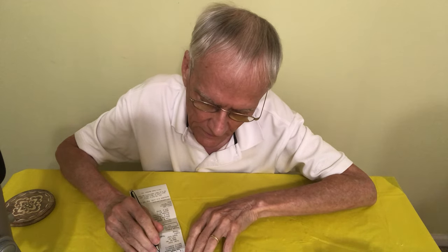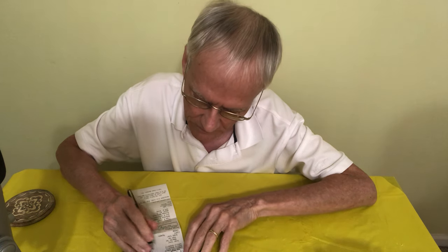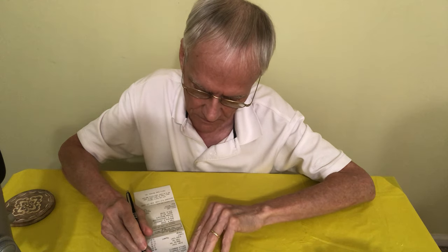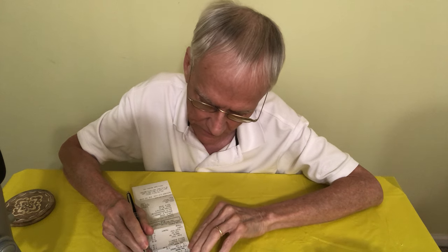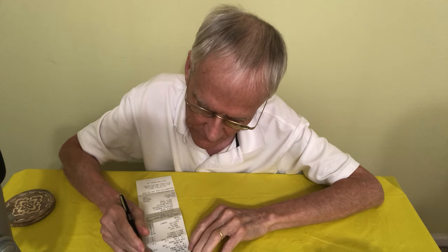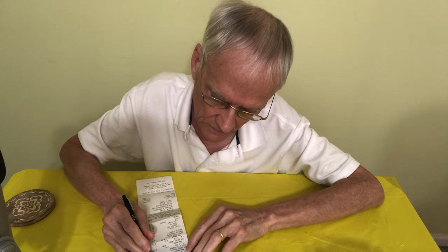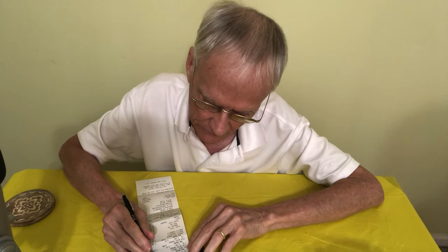Where was it on here? There it is right there. I'm wasting time trying to look for it. I thought I had it all figured out. I know people are going to want to click off if I don't find it soon. I'm probably going to have to cut this part out, I guess. And I can't even read it now.